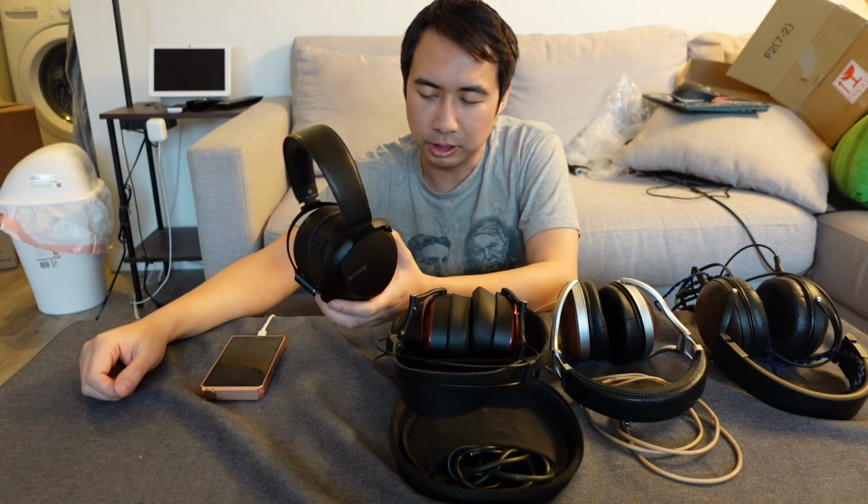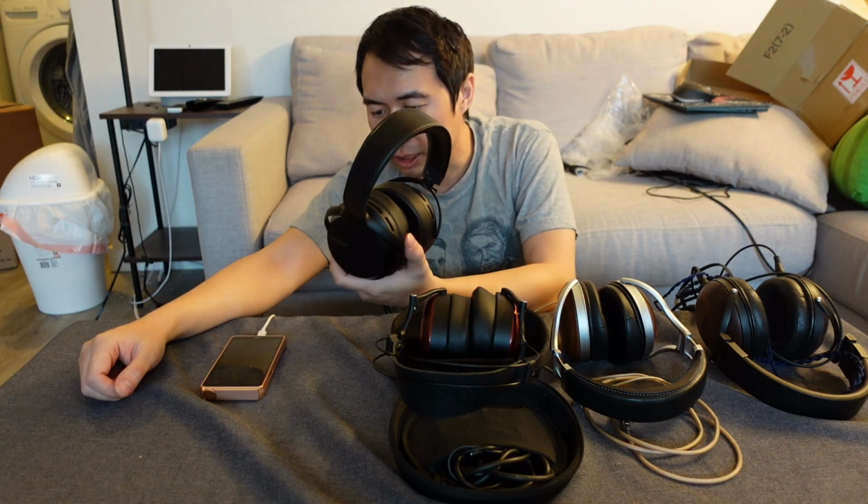I felt like already the Focal Radiance has a little bit too much mid-bass hump, but this one is way too much, and it kind of bleeds into the mids quite a bit actually. So yeah, that's the issue here. They pushed up the mid-bass way too much on these headphones.